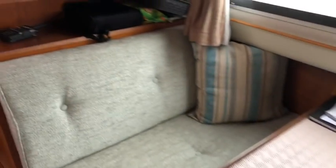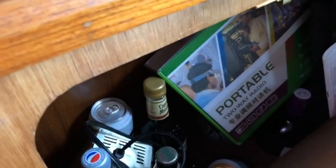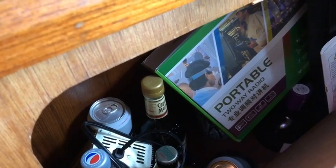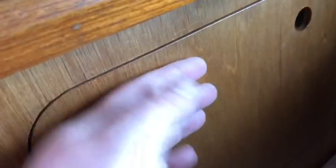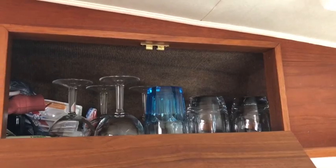There is storage under each of these seats, and in fact here is another little bit of storage. It's quite funny because this is where the bar is, and it has all these little holders where you can put your bottles of booze or whatever it is you want. So that's just a little bit funny there. Other than that, the only storage is up here, which are just things like this for your cups, glasses, etc. I use this here for essentials for food.